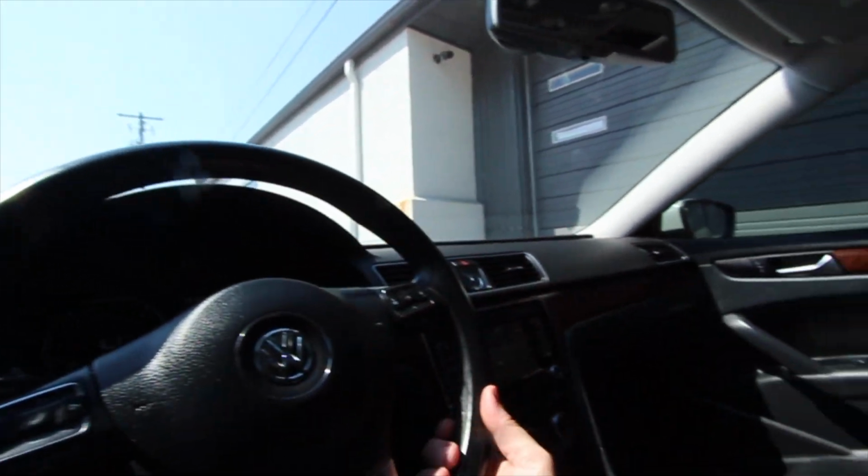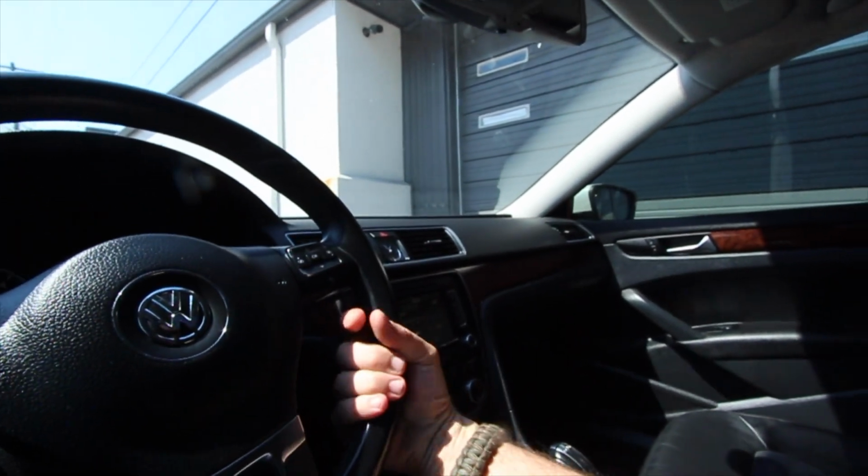A leather wrapped steering wheel. Come on now, give it to me. Plenty of room in the back. A really spacious trunk in the back. I mean, the Volkswagen's trunk is huge. Talking big. You can get a lot of stuff back there.